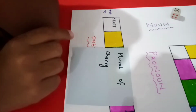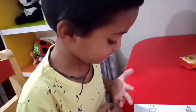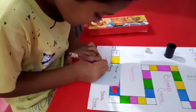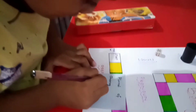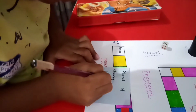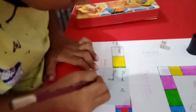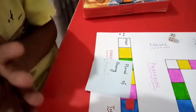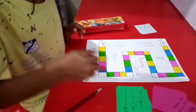Tell me the plural of cherry. Cherries. Do we put S, E-S or I-E-S? I-E-S. Cherries. Now write down cherries over here. Good. The plural of cherry is cherries. Good. Roll the dice again.